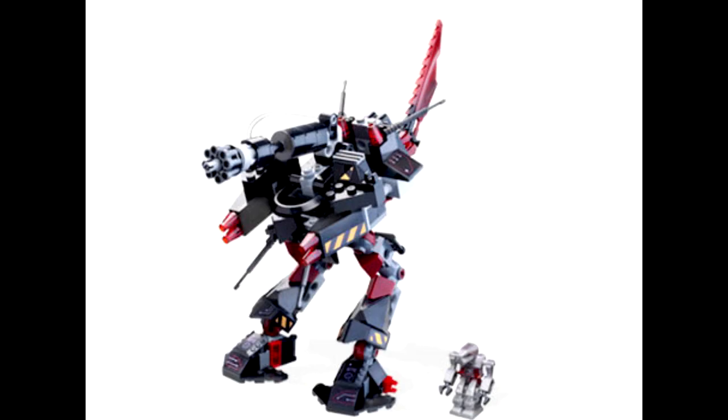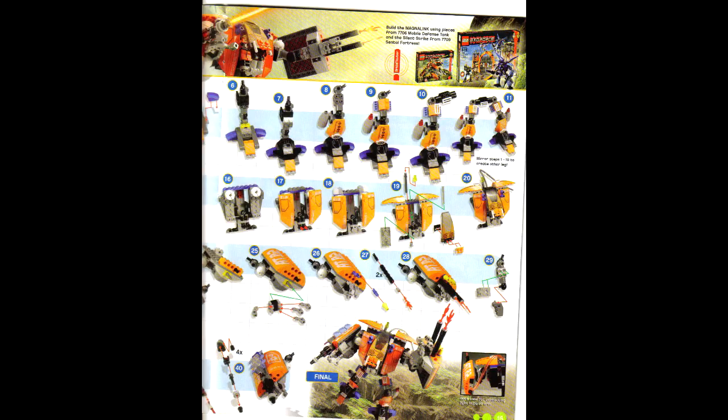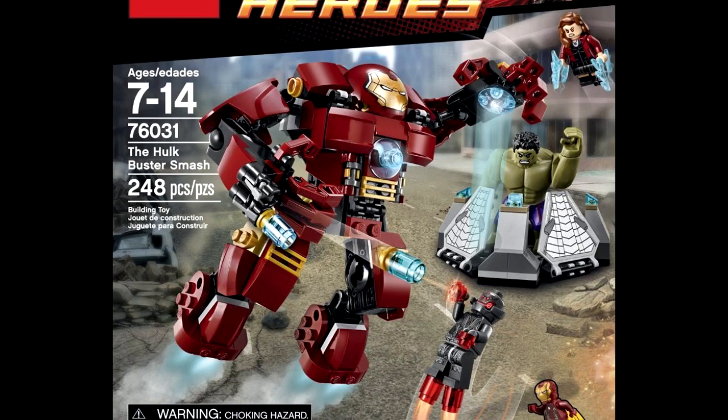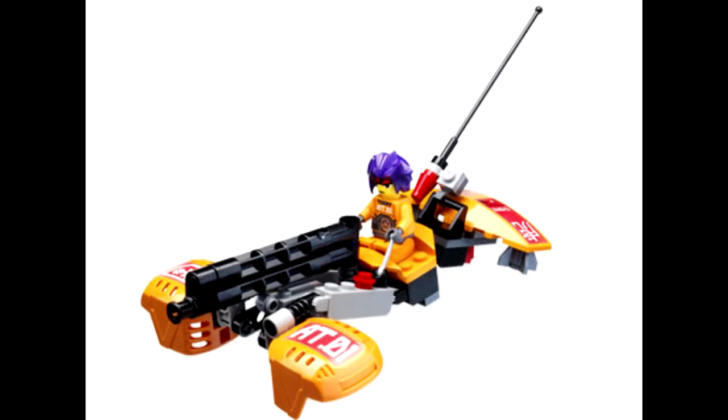There were so many different things you could make out of these, displayed on the back of the box or in LEGO magazine, sometimes with instructions. It was great. They don't promote alternate builds as much nowadays. Sets tend to have the one intended purpose with a few gimmicks and that's it. But Exo Force was surprisingly versatile and you were encouraged to experiment with it.